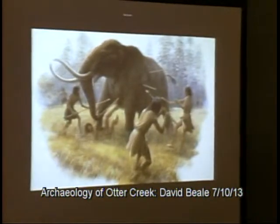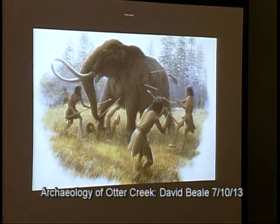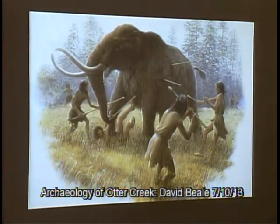The first period, the Paleo-Indian period, of course, is kind of like you'd see in Ice Age movies. It's small bands of people following large game, like mammoth and mastodon, which we know were here. We don't have any mastodon kill sites in Vermont, but we have them in New York and we have them in Maine, and there's no doubt that they were also pursuing these kinds of resources.